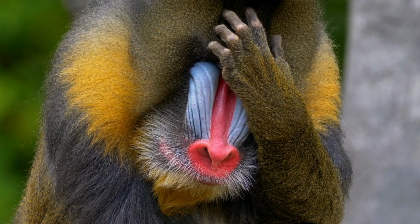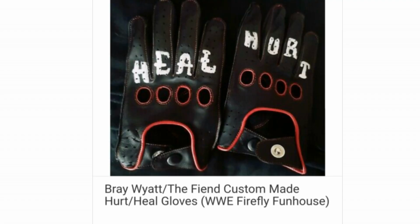Yowie Wowie. Moving on, we've got these hurt and heal gloves. These aren't for figures, these are for humans, and I reckon these will do very, very well. Whoever's made these, I think are going to make quite a bit of money. I'm not sure where they stand on the copyright and things like that. They're selling these for about £10.